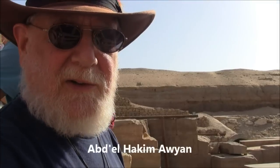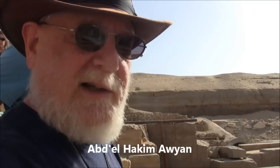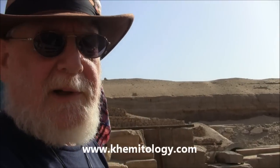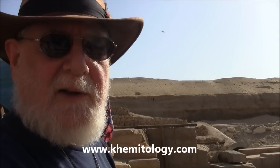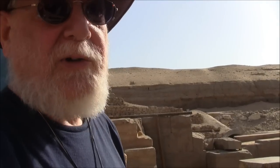This is huge blocks of granite. It's the only granite temple in the south. Our teacher, Abdel Hakim, dated this at 50,000 years, at the same age of the Valley Temple. There's no inscriptions inside the temple. The only inscriptions on top appear much, much older, clearly not from the same time period. Again, you can never date a temple from what the inscriptions are. But there's no inscriptions inside. And this is huge blocks of granite, weighing 100 tons at least.